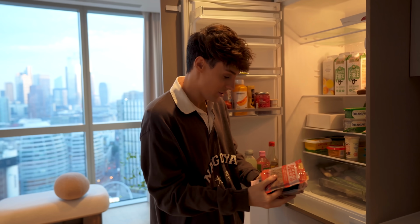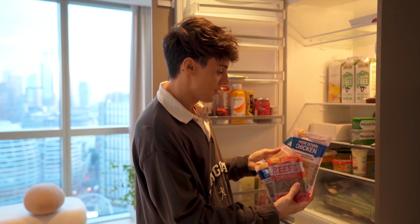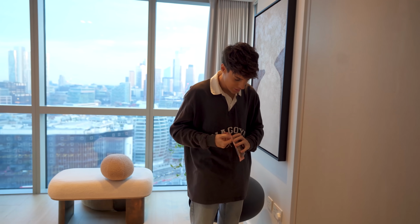This is Salem's food. Honestly, I would eat it. He's got beef, chicken. Yeah, he loves chicken, so a lot of chicken for Salem. So this is me feeding Salem.